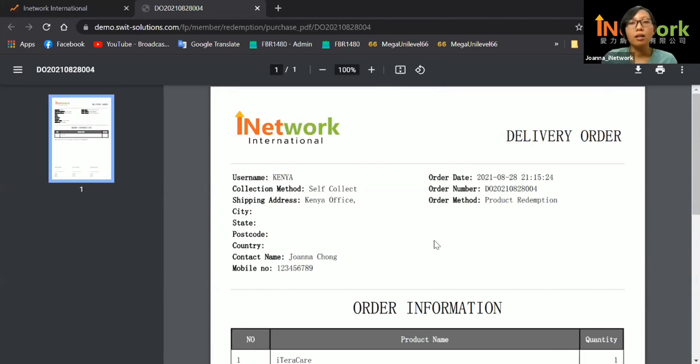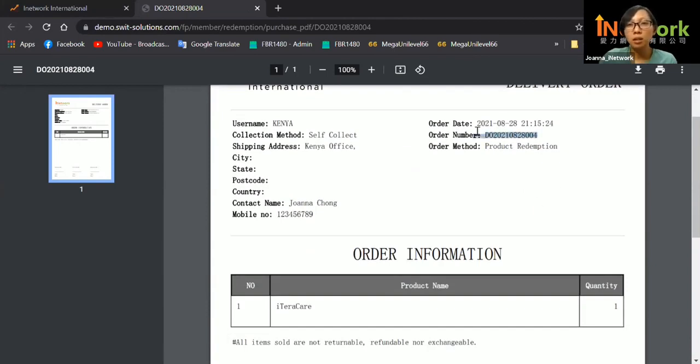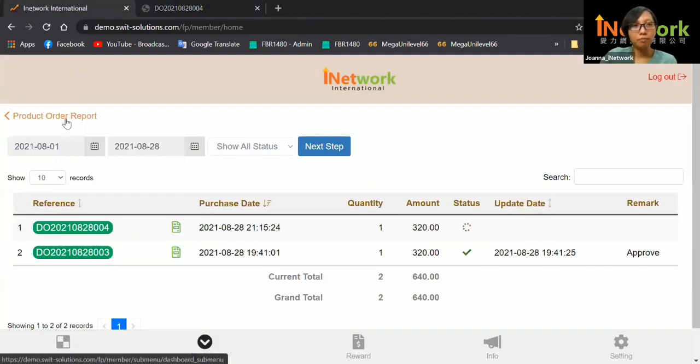if you do self-collect. You can bring it to the office and let the person in charge know that I am so-and-so, this is my DO number, and I redeemed one unit of iTeraCare. So this is a DO that you can give to the office. But if it's a courier, all the information, the shipping address and name that you keyed in earlier, the company will follow all the information here and courier it to you accordingly. Okay, so this is the product redemption.